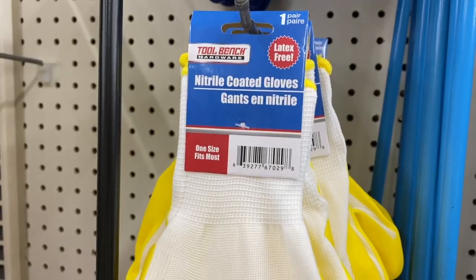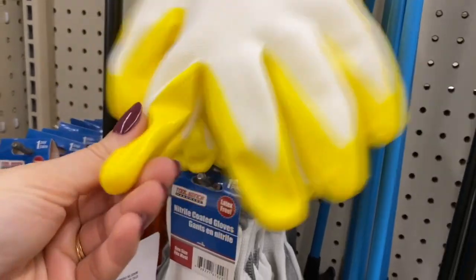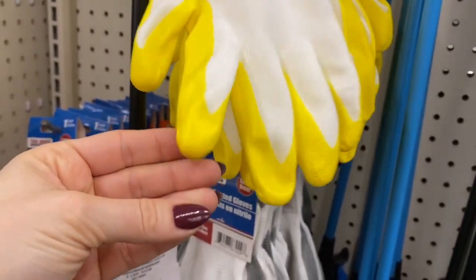23, back to the gloves. Just like I always wear gloves when I'm doing dishes, whenever I'm doing any kind of work outdoors, or I'm breaking down boxes, or I'm cleaning my car, or I'm gardening, whatever it may be, I like to wear some kind of a work glove. And the Dollar Tree has a ton of these as well. Again, this is not something that you need to invest a lot of money in. You just want to have something that works, and these are perfect for around the house tasks.